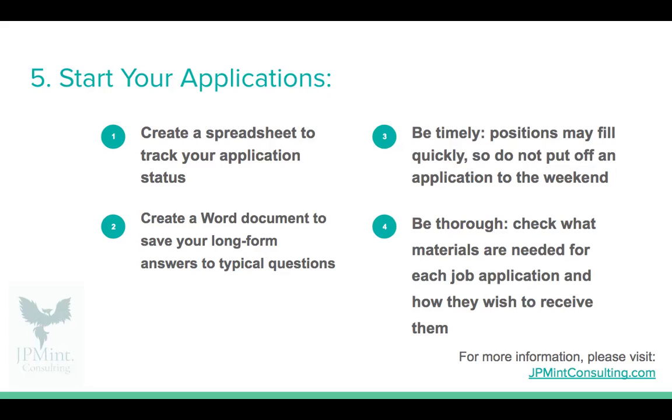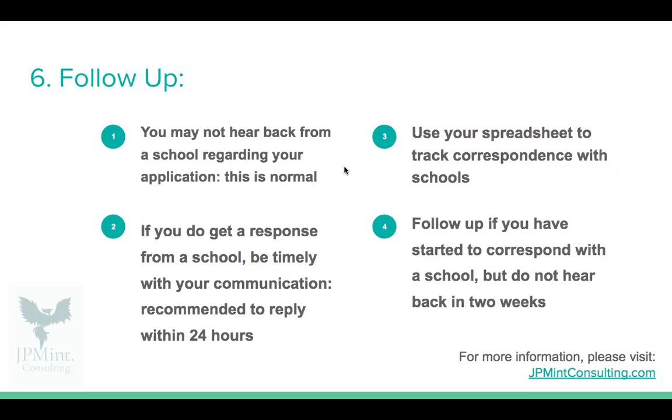And then you want to be thorough and check that all the materials that they've asked are in one PDF, or however they asked to receive them. If they want 3 separate PDFs, the cover letter, the degree, and your CV in 3 separate PDFs, make sure you're reading all those instructions, because you want to make sure that you're doing the best by them.